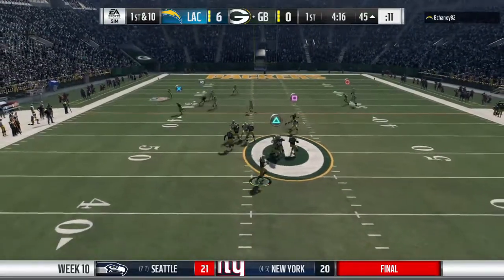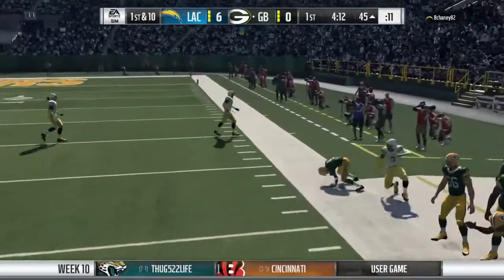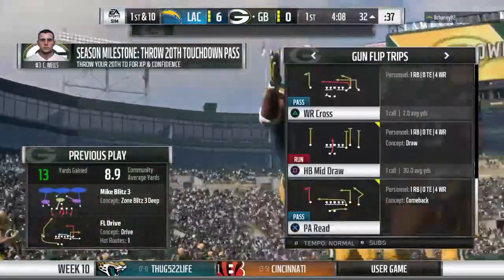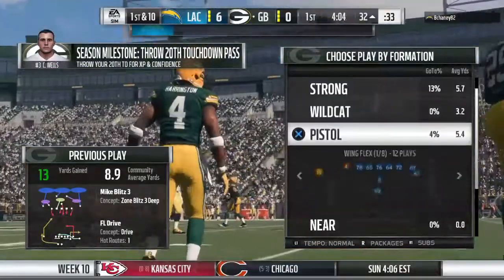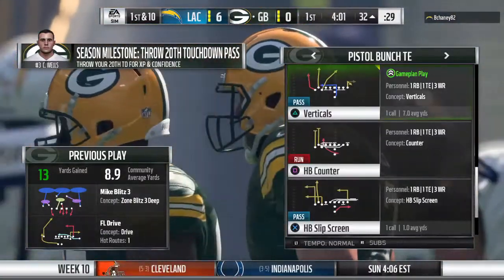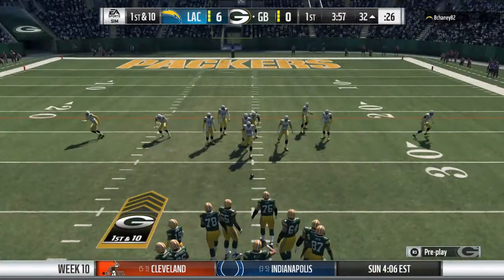Throwing on first down. Wells. Going right side here, and that's complete. And he gets this inside the 35-yard line. They give him 13 yards there on the play and a fresh set of downs. Offense comes to the line now, 1st and 10.